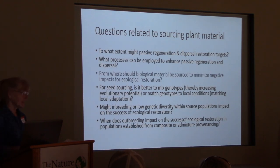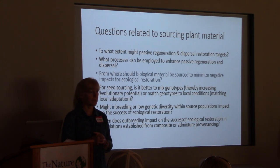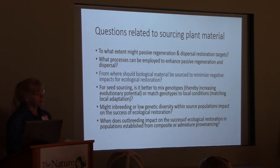So in that paper, they also identified some specific questions. And I know if you sat around and thought about this, in conversation we can come up with these same questions. What are the issues related to plant sourcing that we need to consider in planning understory restoration projects? Now, this is only part of the list, but for example, you might first start out to ask, do you really need to introduce plant materials, or are there enough on site? Can we treat that land in a way that we can bolster those local populations? So that would be passive regeneration.